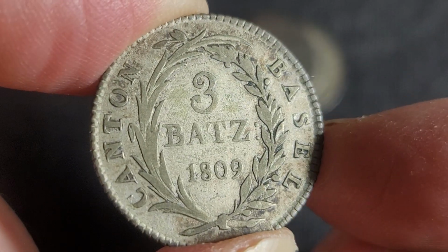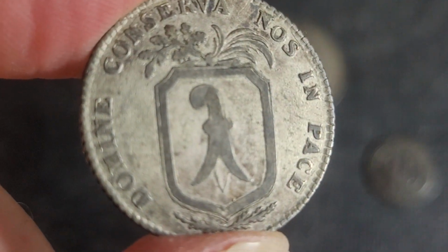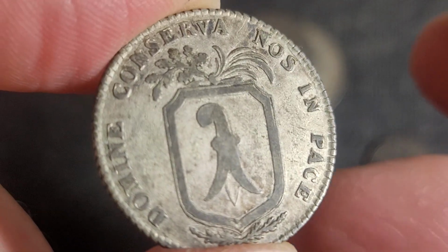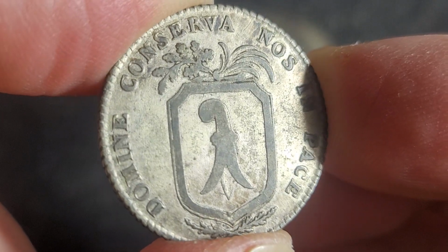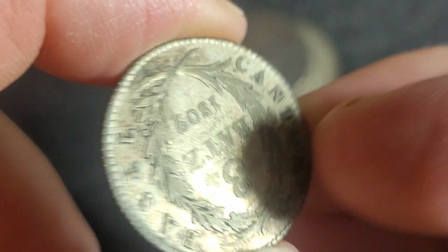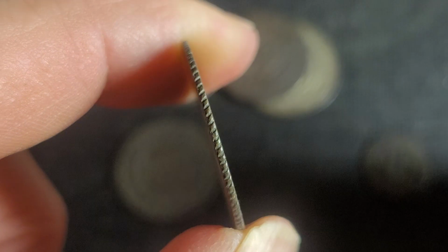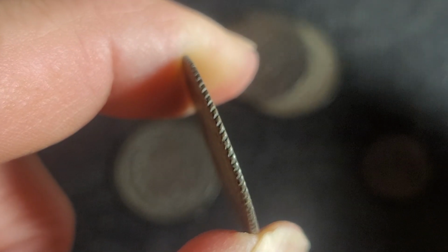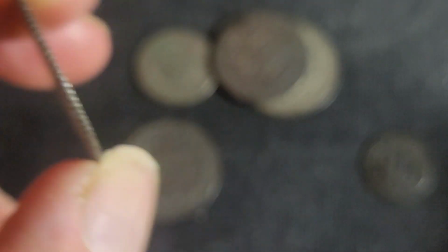So it just says Canton Basel, and on here has a coat of arms, Domine Conserva Nos in Pace. So I have no idea what that says. Obviously it's in Latin if you know a little bit about Latin. Maybe the good thing about it is that it's rated, and this is pretty complicated. They don't produce stuff like this. Only on the Japanese 500 yen do they have reading that's slanted like that.